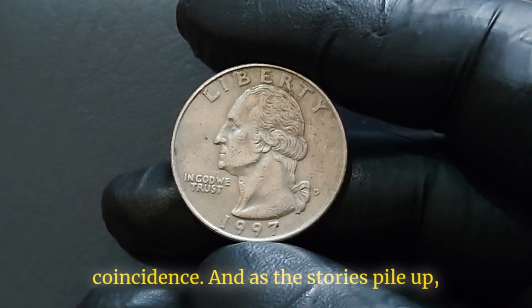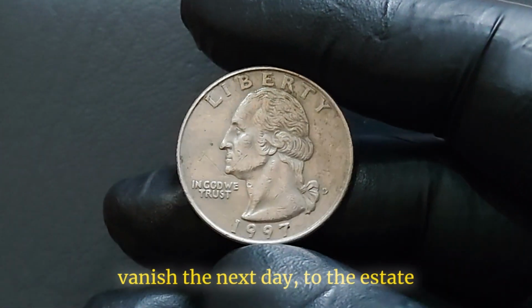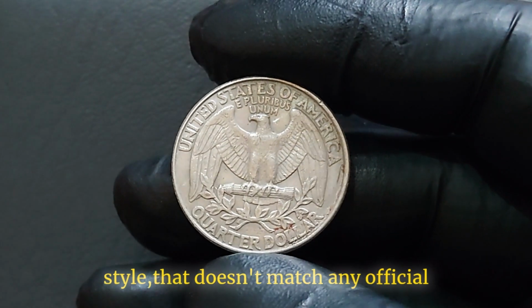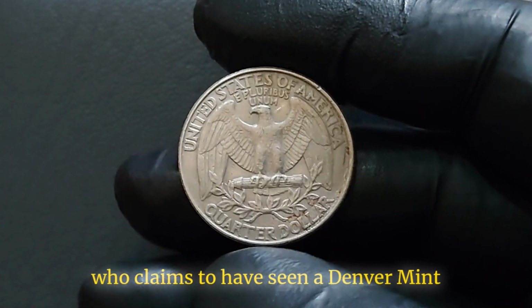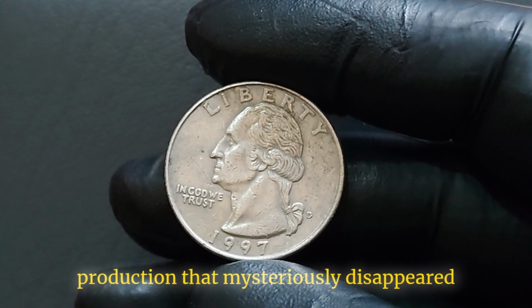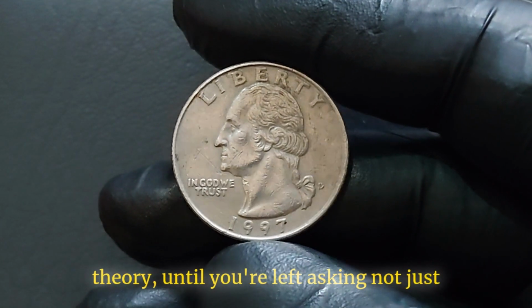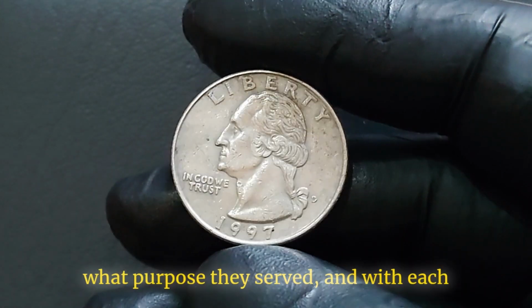And as the stories pile up, from the man who swears he found one in change during a road trip only to have it vanish the next day, to the estate auction where an unmarked envelope contained a quarter with a mint-marked style that doesn't match any official punch used in 1997, to the researcher who claims to have seen a Denver Mint memo from that year warning of unacceptable variances in quarter production that mysteriously disappeared from archives. The legend grows, blurring the line between fact and theory, until you're left asking not just how these anomalies happened, but whether they were meant to happen, and if so, what purpose they served.